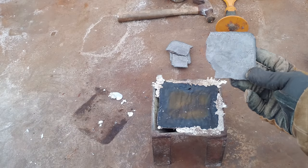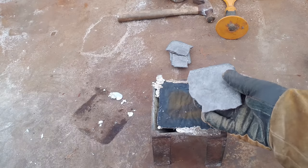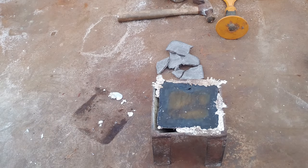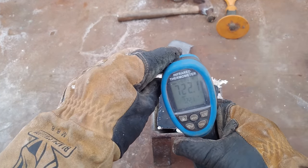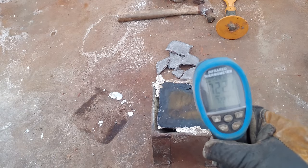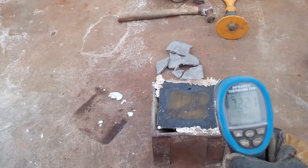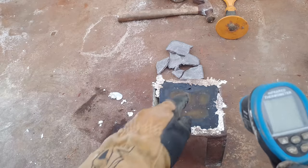But I'm wondering if this stuff on the top maybe acts as an insulation layer, and so this cools off faster than the stuff underneath. Let me take the temperature of this stuff right now. So, oh yeah, see, that's still 700 degrees. That's way hotter than the melting point of lead. So from now on, I got to make sure I get this layer off the top so I can get an accurate reading on the temperature.